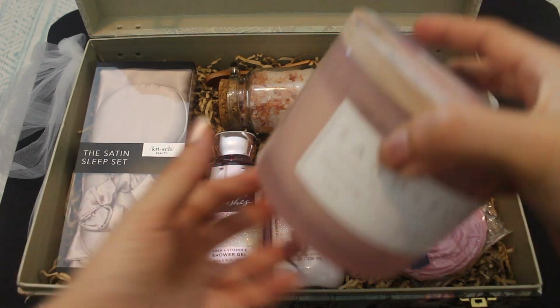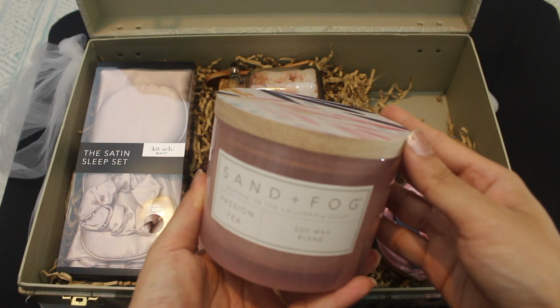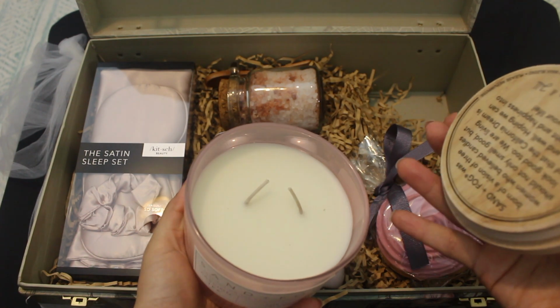This is a candle in a jar with hand-painted top with floral design. It is hand-poured. The scent of this candle is passion tea.